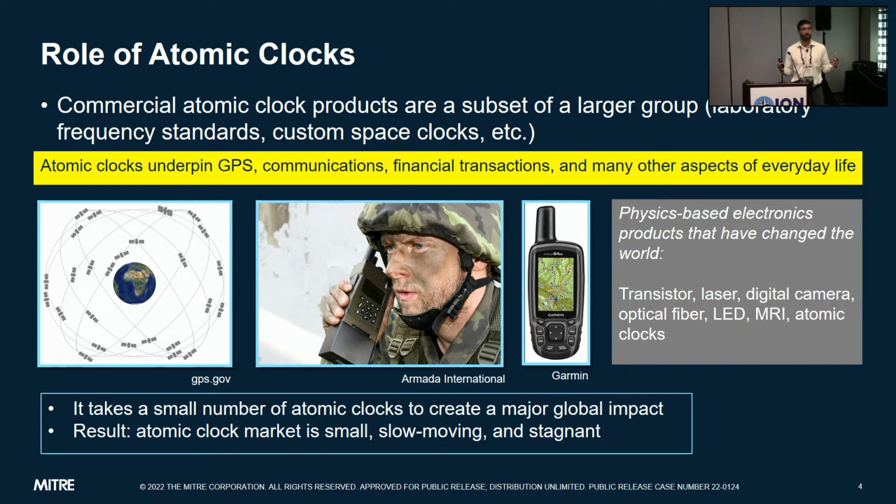Case of GPS, for example, depending on if you count the cold spares in space and how many ground stations you count, it takes like 200 atomic clocks to operate the whole constellation, space and ground. It's not the case in these other innovative products, right? And that has ramifications for the industry. Because of that, there's a small number of companies that are interested in this field. It's a slow-moving, stagnant field because time transfer is good. We'll see some of the economic and pace of growth innovation impacts as a result of that as we keep going.